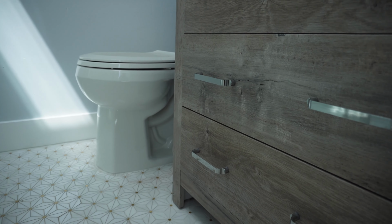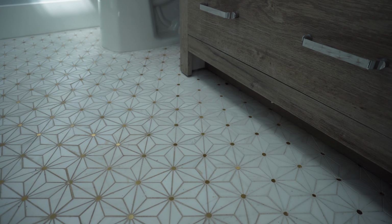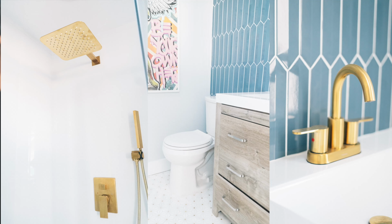Now this is the nicest bathroom we've ever done in a tiny home. It is really just filled with tile. So it's got tile flooring, a really unique pattern. Then on the left side, there's the tile shower with the gold fixtures. I love how the gold pops off the white tile. And then on the right-hand side, that whole wall is an accent wall of blue tile right behind the vanity and the toilet. And the vanity also has those gold fixtures matching the shower. One last thing about the bathroom that was really cool is that there's a skylight. So there's a 2x2 skylight in the bathroom to allow that natural light in.